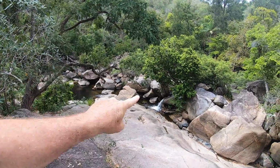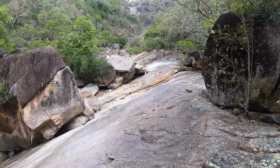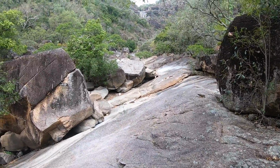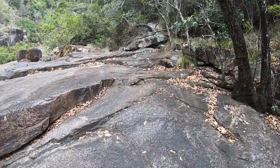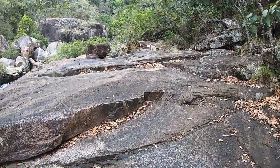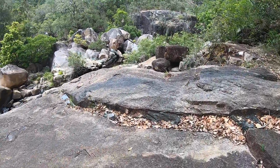Boss says that this is a bit more spectacular than the pools just up here. We'll go have a look anyway. We're up at the lookout, an old bloke, old mate we'll call him, walked down from the top. He's a little bit ahead of us. I think he's having a swim, so you may need to avert your eyes in a moment.